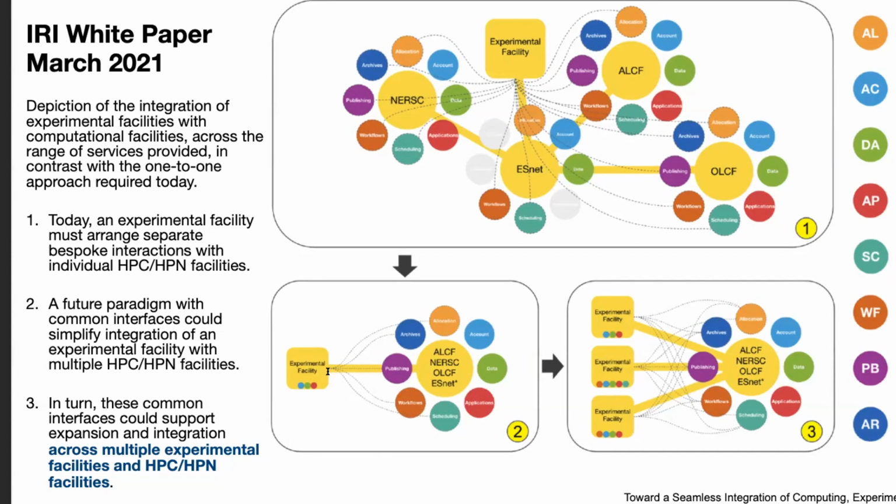Yeah, on the top, you see an experimental facility. And if they wanted to integrate with a compute facility, there's a variety of things that they have to accommodate to actually use a compute facility effectively. And that can be complex. If they want to then do the same thing at another compute facility and a third one, then they have to go through all of that same complexity, or sorry, different complexity for each site. And that's a challenge. It takes time. It takes time away from them doing science, and that's not what we want. We should make it simple for them.